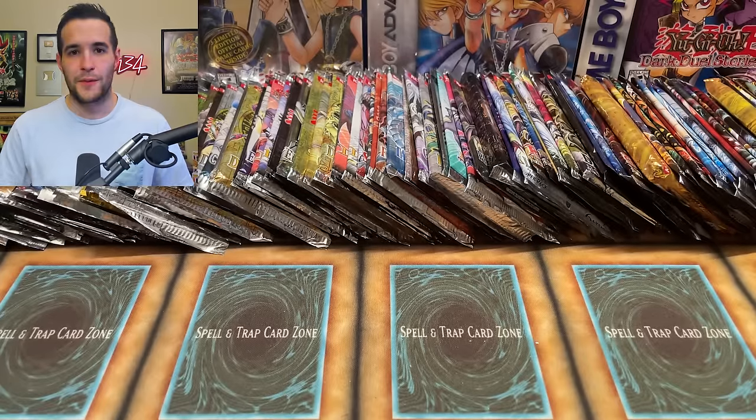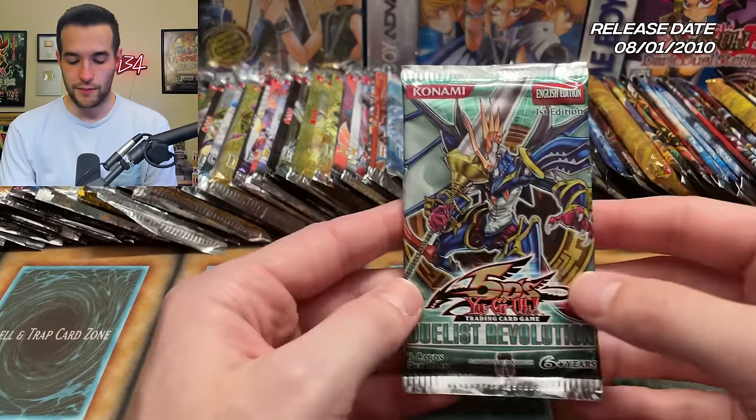All right, I'm feeling a lot better about this opening. We've kind of picked it up a little bit. We've got a couple ultis. We got a ghost rare, Blue Eyes. That's a big pull. A glow bow ulti is really nice. All right, just a few more pulls like that, I'm gonna be really happy.